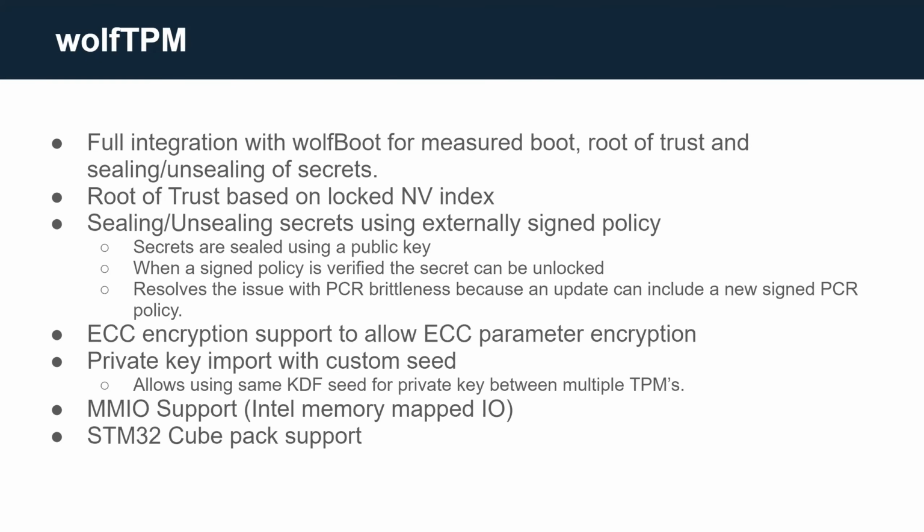So wolfTPM is our implementation of a library interface to the Trusted Platform Modules. If any of you have read through the TPM 2.0 specification, you'll understand how useful a succinct API and plentiful examples could be for writing applications that access a TPM. As I mentioned previously, a lot of effort has gone into taking advantage of the TPM feature set in wolfBoot. This includes measured boot, root of trust, and secret sealing.